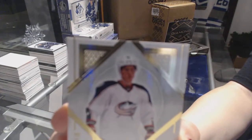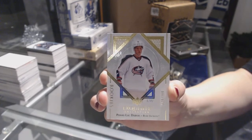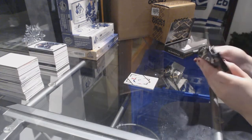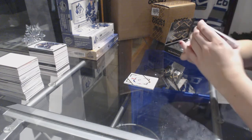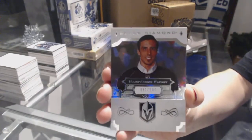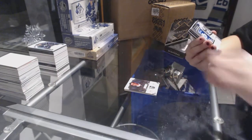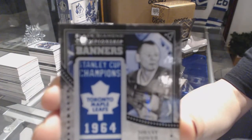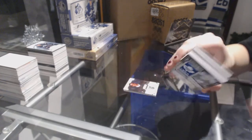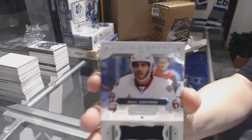We've got an exquisite rookie number /299 for the Columbus Blue Jackets, Pierre-Luc Dubois. Looks like we've got another diamond in here. Number /249 for the Vegas Golden Knights, Marc-André Fleury. We've got a championship banners, number /64 for the Toronto Maple Leafs, Johnny Bower. We've got a jersey number /149 for the Ottawa Senators, Mike Hoffman.